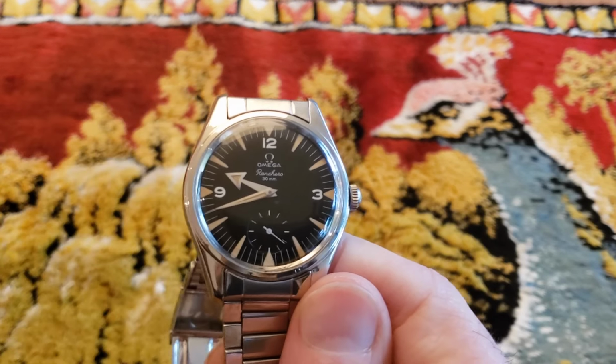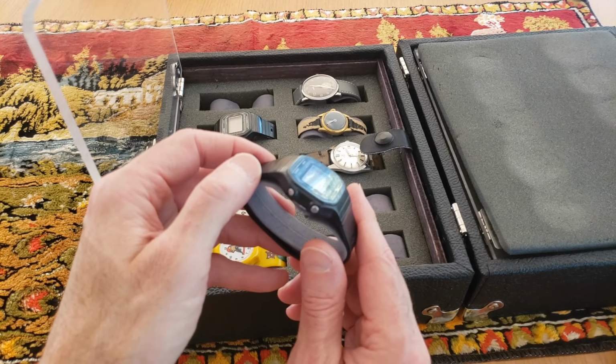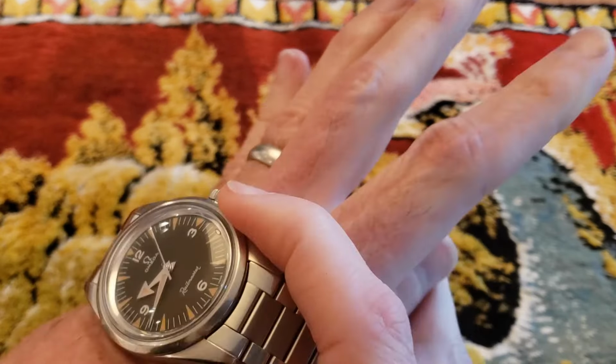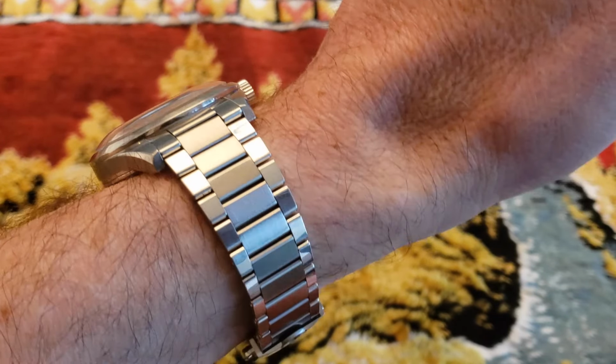Number 2, value versus risk time ratio. I have some inexpensive watches that I don't wear often, but they don't carry much monetary value, so I'm not as motivated to sell them. However, high-value pieces that don't get much wrist time are more likely to be sold sooner. My Omega Railmaster trilogy is at risk in this regard.